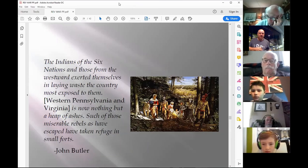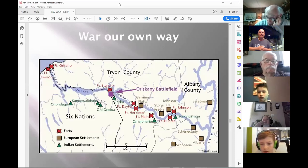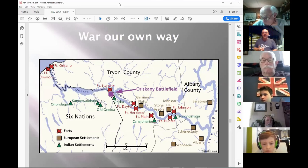So these raids are really accomplishing a couple of things for the British. One, they're tying up manpower that is not available to fight the British Army on the seaboard. Secondly, they are destroying provisions, destroying crops that will deprive the Continental Army of provisions. They're going to be forcing Washington to dispatch regular troops into the Mohawk Valley and other frontier areas.